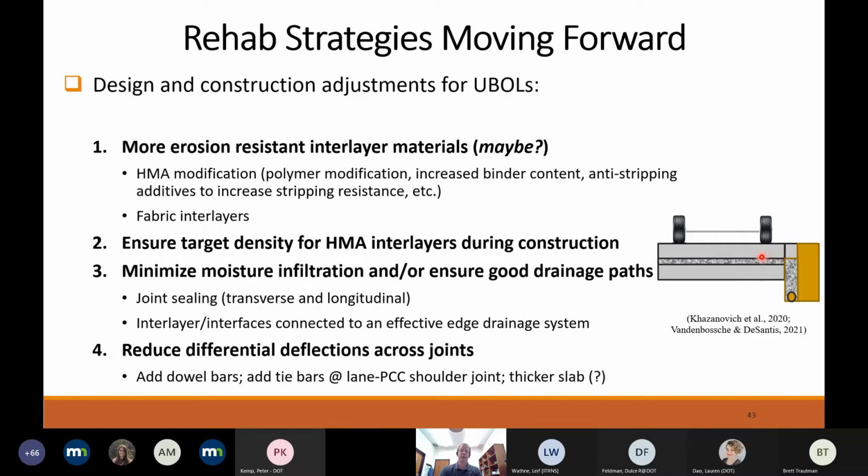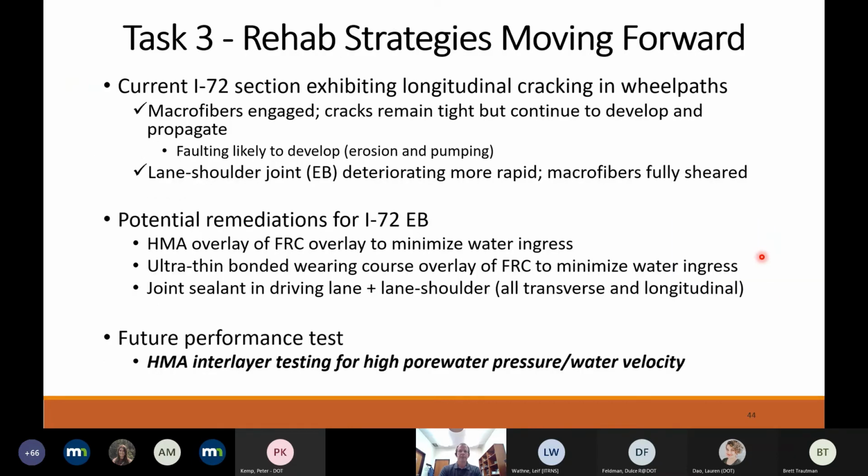Maybe sealing the joints, although that's a lot of joints to seal, and that makes it less attractive. As the traffic volume gets higher and higher without sealed joints, you may have to think about dowel bars, but maybe that doesn't make sense for 6x6 slabs. So those are some of the thoughts I currently have on what to do with 72. You could obviously overlay this or just continue to monitor this. These are my ideas, not IDOT's necessarily. They're not necessarily going to do this. Maybe you could seal the joints in the driving lanes right now to slow things down. That may or may not work.